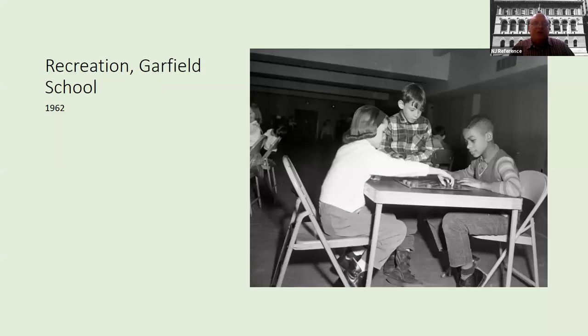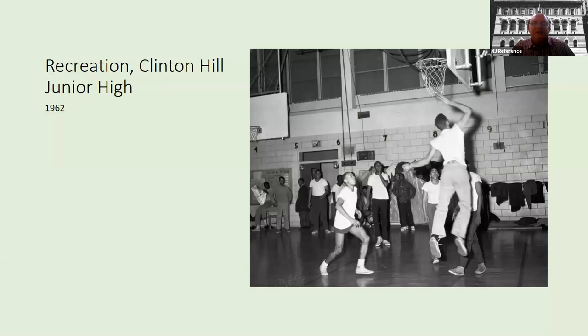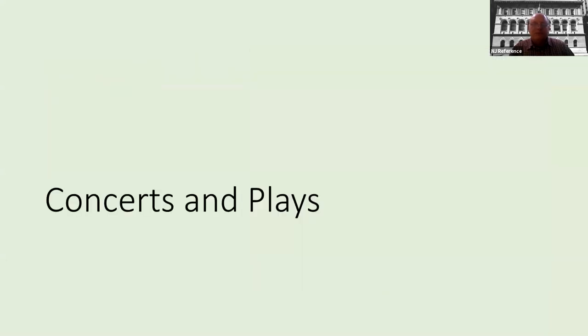This was a recreation picture from the Garfield School in 1962, two kids playing checkers. And this is from Clinton Hill Junior High in 1962, boys playing basketball. Okay, so those are the phys ed and sports pictures.